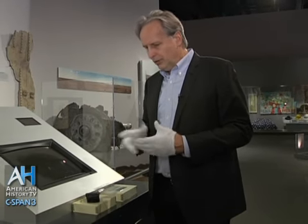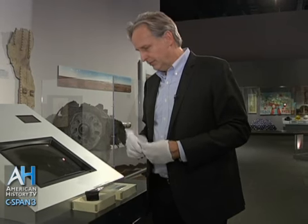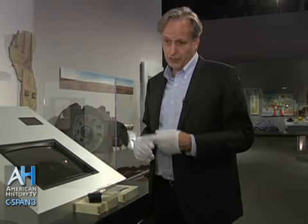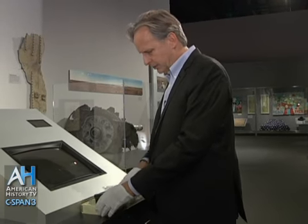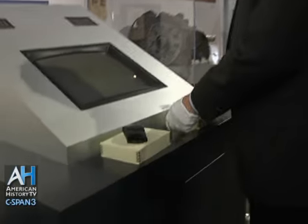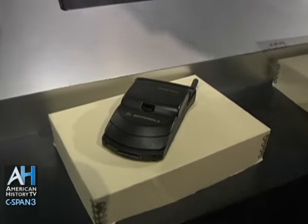So we took some cell phones into our collection later on, when the police couldn't identify their owners, and they were looking for cell phones from the hijackers, which they never found as well. This phone is particularly interesting. This is the phone that belonged to a guy named Dan Heldridge, who worked for Morgan Stanley.